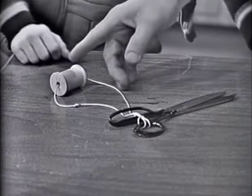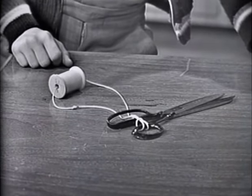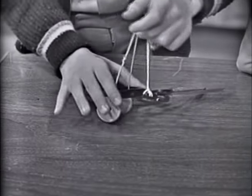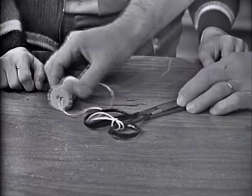Scissors, yep. String, and a spool. And the problem is to get the spool and the string out from the scissors. You can't separate them. What do you mean you can't? Spool's too big to go through the handle. It won't go through the handle. Now, if you want to do this at home, get a pair of scissors and you can put a button on it, anything, just so it's big enough so it won't go through one of those.